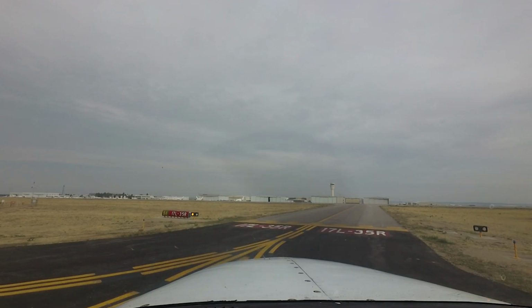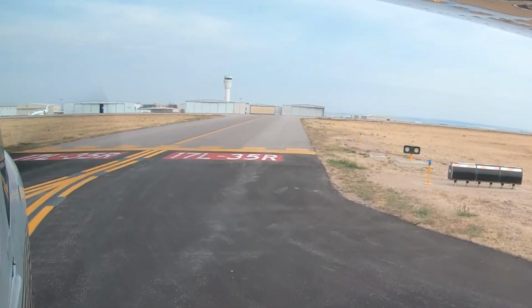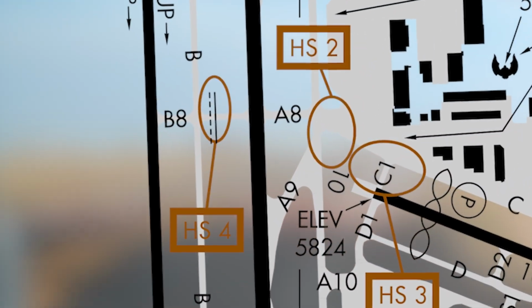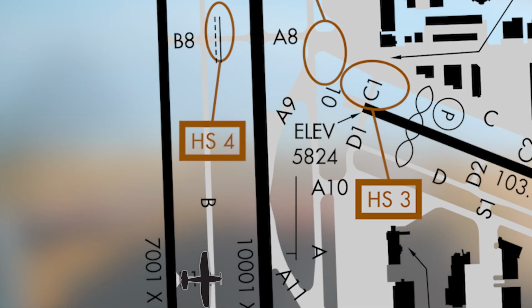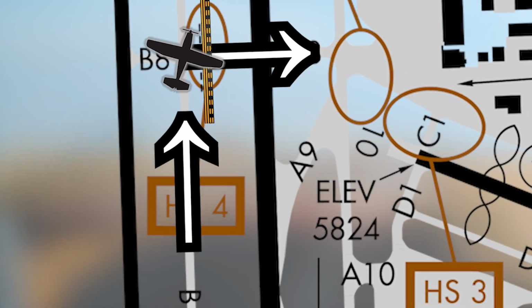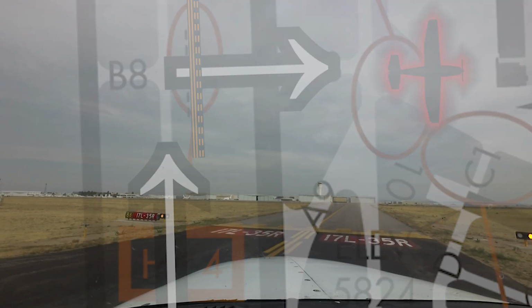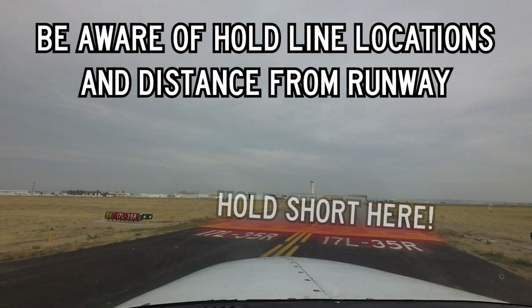Another noteworthy feature of Centennial and other high-altitude airports is the increased distance on the taxiway from the runway itself to where the corresponding hold short lines for that runway are located. A good example of this can be found at hotspot 4, the intersection of taxiways Bravo and Bravo 8. Aircraft clearing runway 17 right and instructed taxi via Bravo, Bravo 8, hold short runway 17 left have missed the hold short line and crossed runway 17 left without clearance. The hold line for runway 17 left is immediately after making the turn from Bravo onto Bravo 8. Pilots need to stop here in order to hold short of runway 17 left.